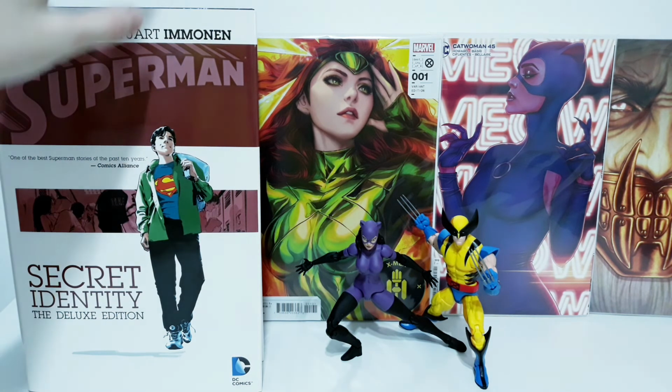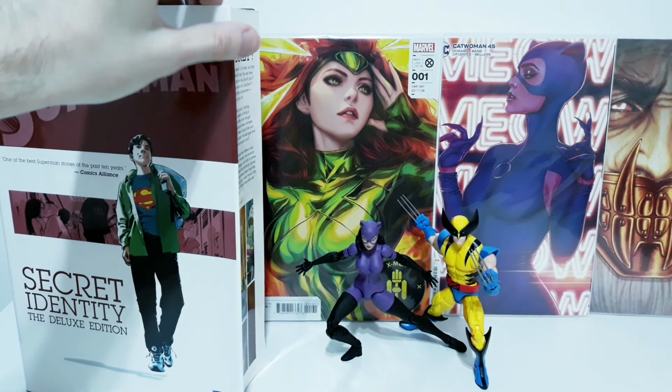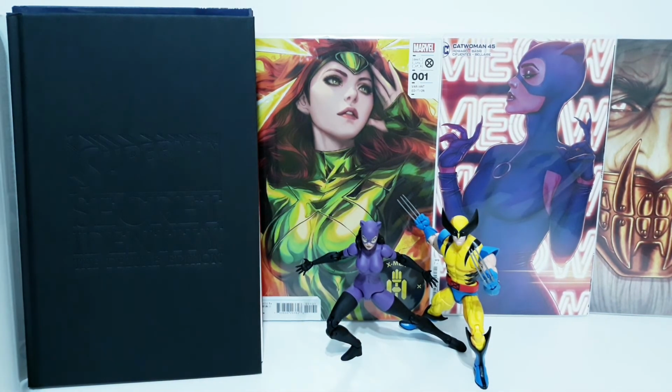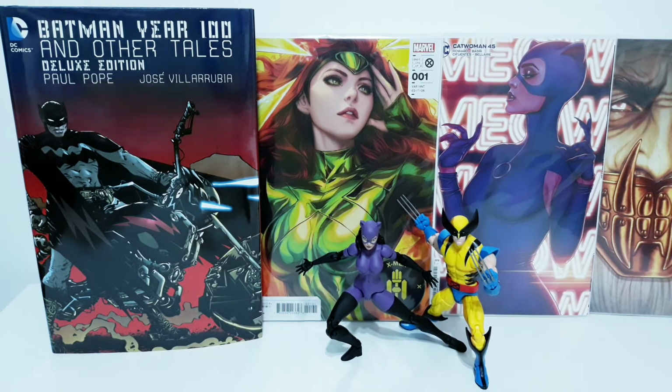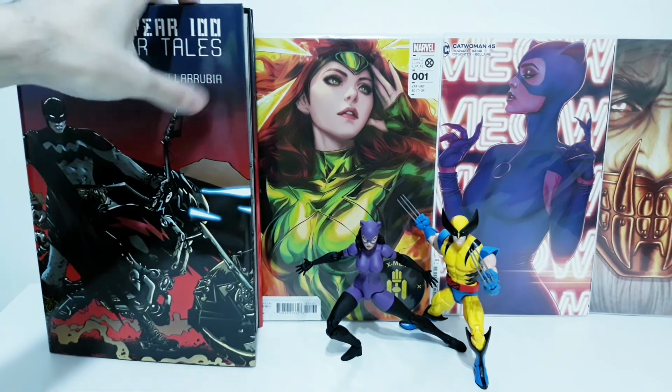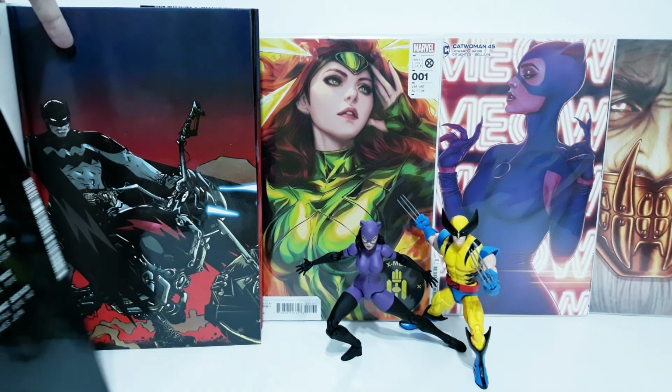Something I do want to point out, so this Superman Secret Identity, nice slipcover, however the actual cover is just plain black, you know. The next deluxe edition that I got, Batman Year 100 by Paul Pope. The guys at Cartoonist Kayfabe recently did a video on this, and I definitely wanted to check it out. So the slipcase here, awesome cover by Paul Pope, and the actual cover is just the slipcase again.